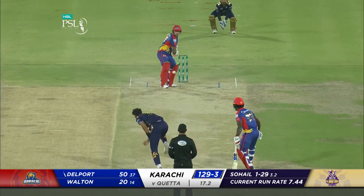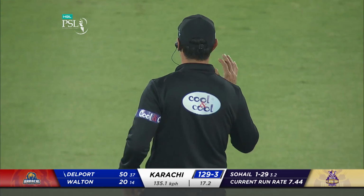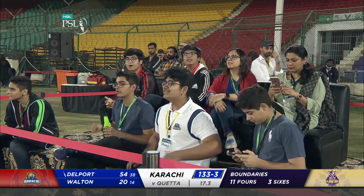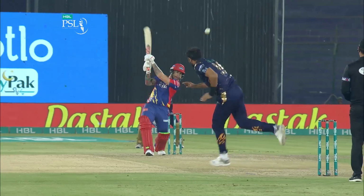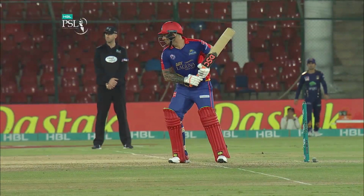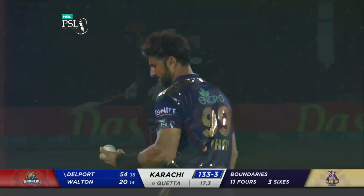He's gone full. He wanted a Yorker, and that is so crisply hit, so straight as well. Delport, another one. When something is working, why change? The slower deliveries are working really well, and suddenly you come out with the quicker delivery, trying to bowl the Yorker. It's not getting there. It's not really reversing. You're asking for trouble, and Delport smoked that one.